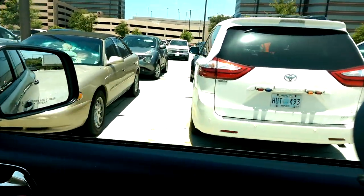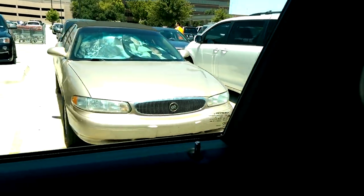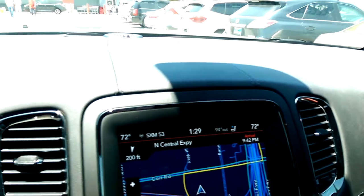I really hate Costco. I hate Costco. They have some things, but the people that come here, especially on weekends, you'd have to be sadistic to enjoy coming to Costco. Oh, look at that sunshade. Nice, aspirational. All right.